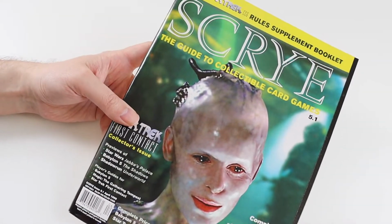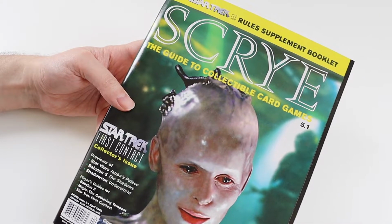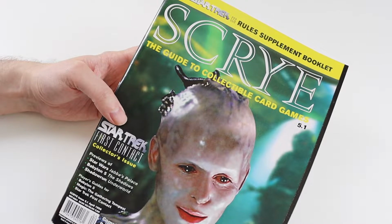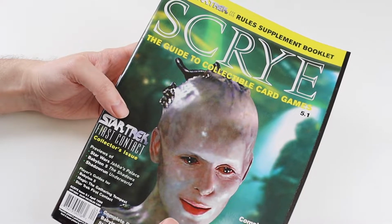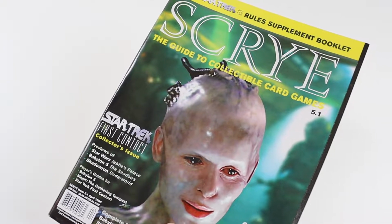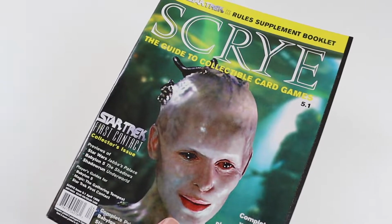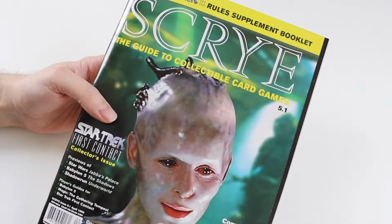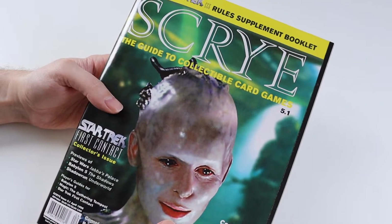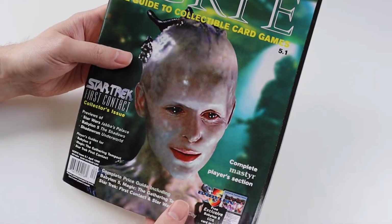But if you didn't have the boxes, you wouldn't have the new rules, which was quite frustrating. I think I used to get them off the card shop I went to, and the single seller I used to go to at Gloucester Docks used to sell the supplements as well. So we did get hold of them eventually, because there wasn't any internet back then. It was literally no internet. So it was hard getting hold of the new rules, which is quite frustrating for a player.